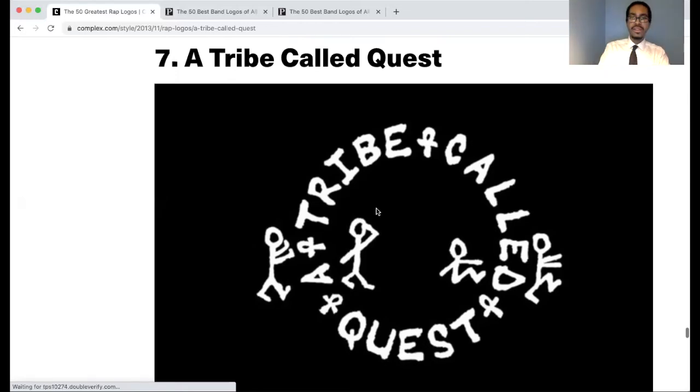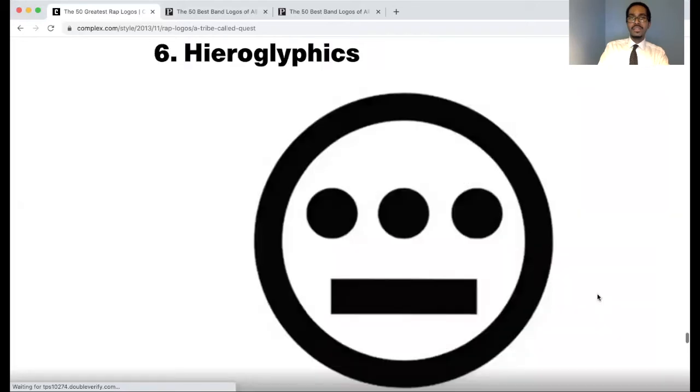Okay, now we're talking about the king of simplicity, the Hieroglyphics logo. Now, for those who aren't familiar with Hieroglyphics, rap crew from Oakland, and it's very simple, the three-eyed face logo. 1, 2, 3, and then the plain expression for the mouth. Now, something that may not occur to people immediately, they're from Oakland, and this circle for a face could be like the first letter in the word Oakland, the letter O.